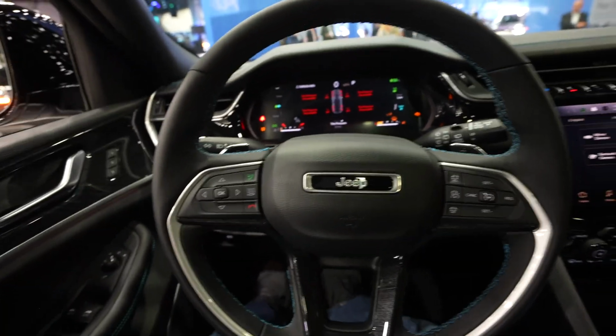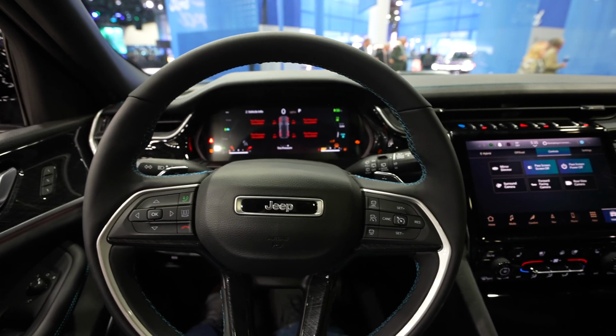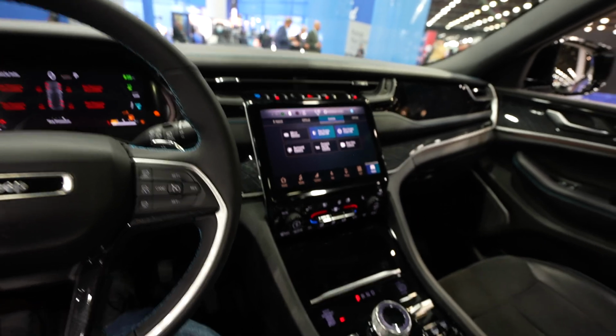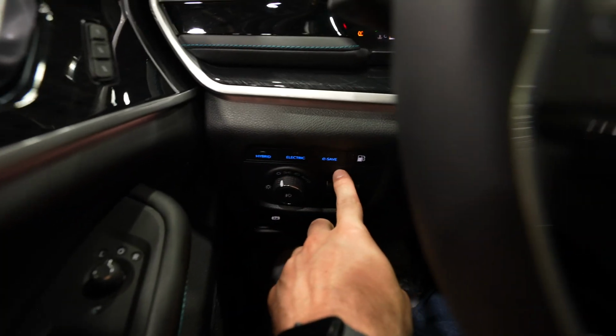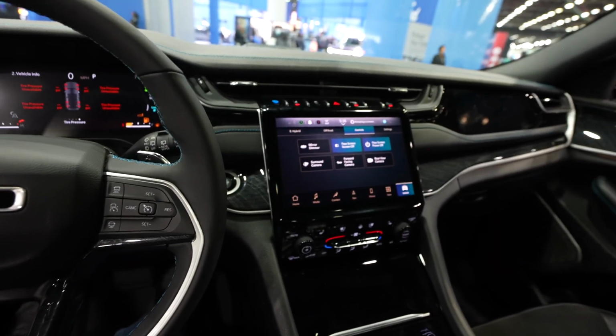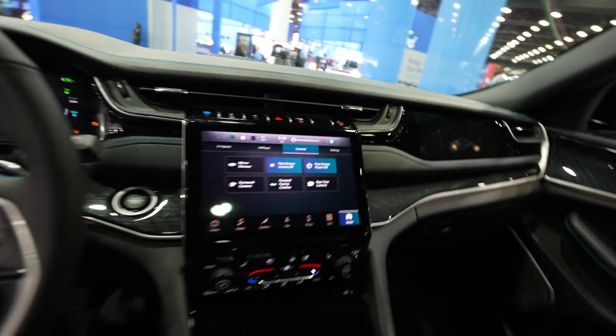Overall, I really love the interior of this vehicle. Most of the Grand Cherokees are similar. There are some different color packages, but with the 4xE, you do get the user customizable hybrid options, as well as the awesome electric blue accent colors, and I cannot get enough of it. I think they did an amazing job with this interior.